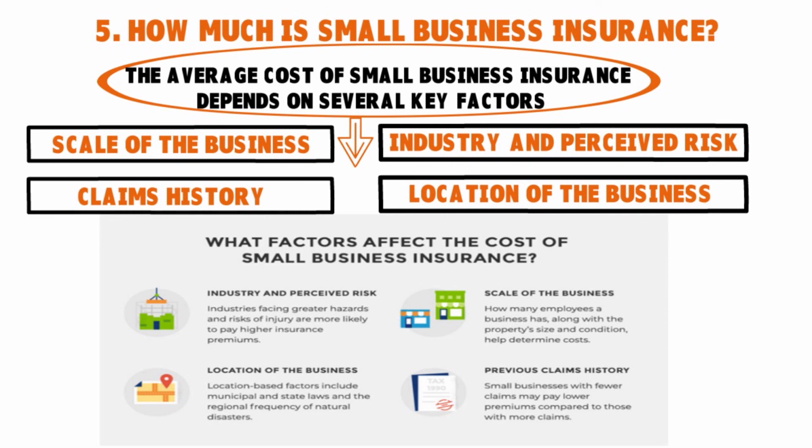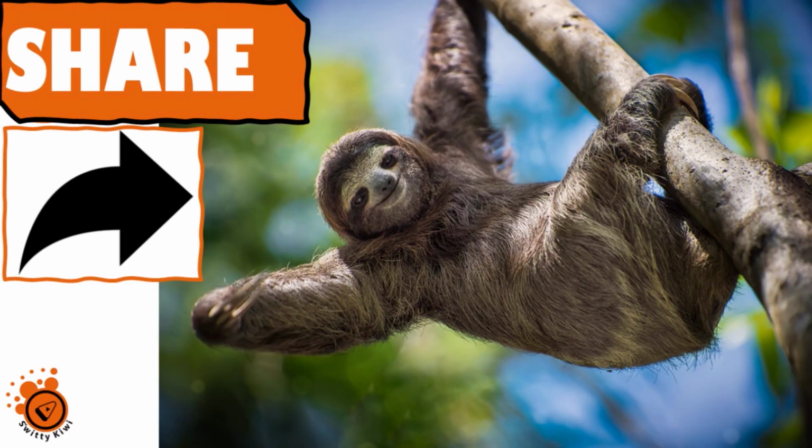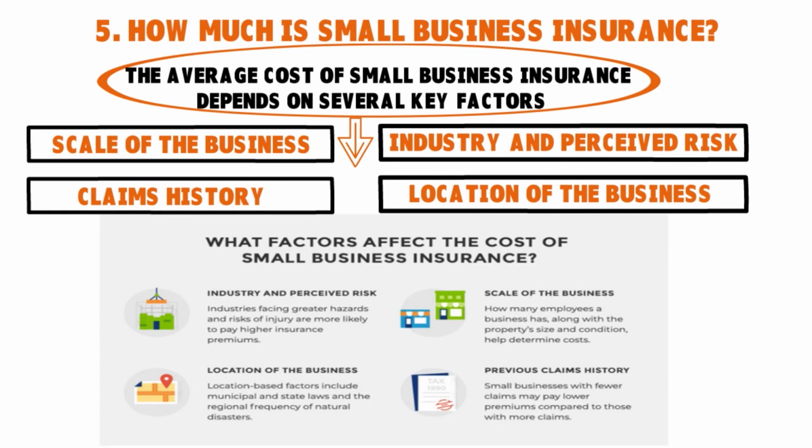Overall, small business insurance costs will vary depending upon the type of small business insurance chosen, as well as the unique needs and characteristics of each business.